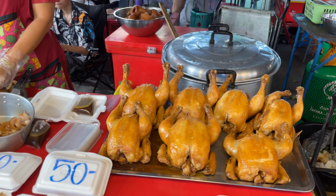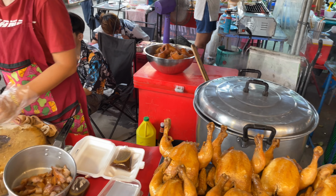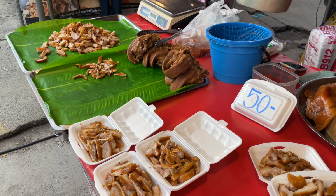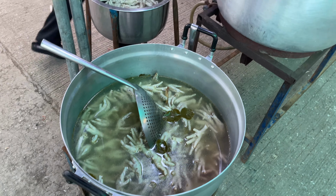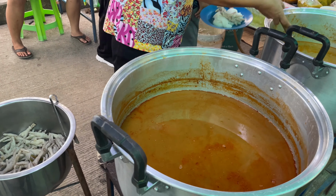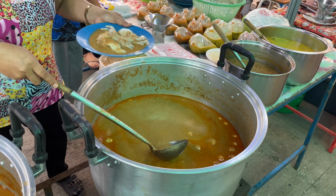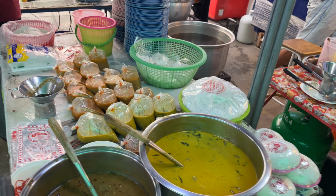So you can see she steams them right there, and then that's a big soup pot. And then it has some more in the bowl over there. She also has some of the pork. You can see this is the pig's tongue. There's the chicken feet that they boil. I think they boil those like 3 times. She's thrown it on the noodle, and then you put some of this curry right here on top of it. And then they have some of the yellow curry and some of the others here in the bag.